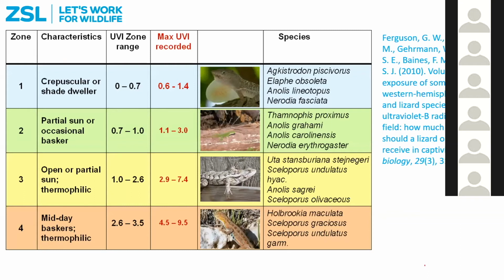So how do we decide how much UVB to provide? And again, borrowing information from the literature on reptiles, there's a really neat approach adopted by Gary Ferguson, which was published here. He and his co-authors looked at different lizards in the US and recorded the UV index in the areas in which they basked, and then he classified these lizards into different groups. So crepuscular shade dwellers, which had a lower UV range, right through to thermophilic midday baskers, which were exposed to very high levels of UVI.